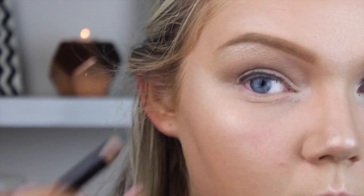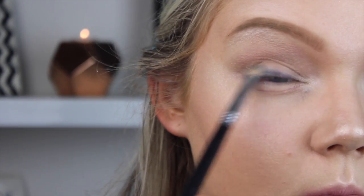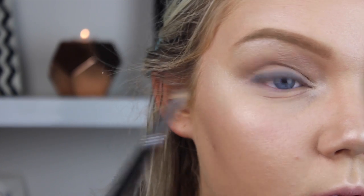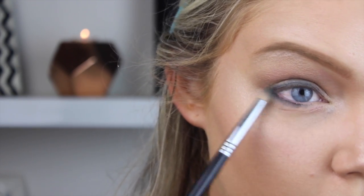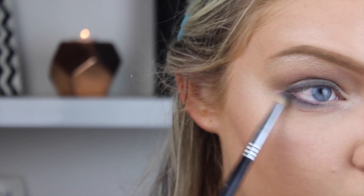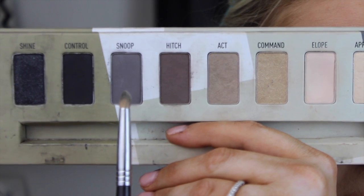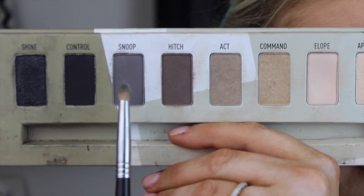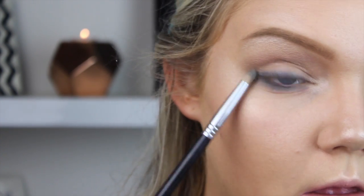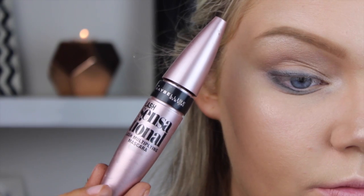So I'm just lining my top lash line at first, and then I'm blending that out. I noticed that this pencil brush had a little bit of shimmer on it. So try to avoid that situation because there was no shimmer on the lids whatsoever. But I also put that on the lower lash line, and you can see I am blending that out, and it's going to be nice and smoky. And then I'm also going back into that palette using the color Snoop again, which is that gray color, obviously. And then I'm going to smoke that liner out as well, just to make it look a little bit smoky on the bottom lash line, which is what we want.